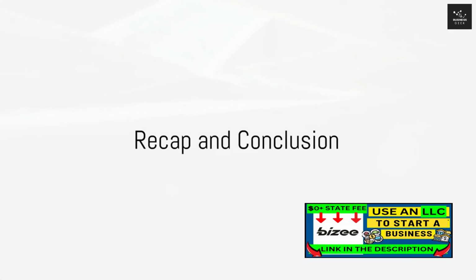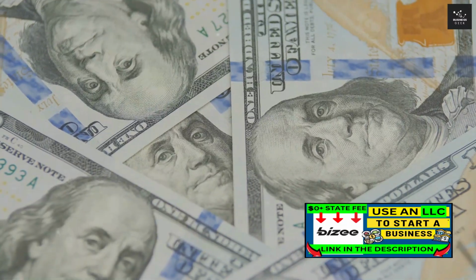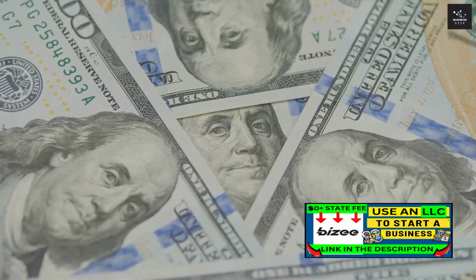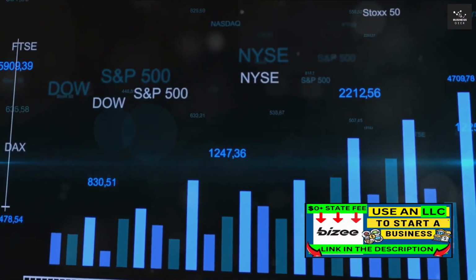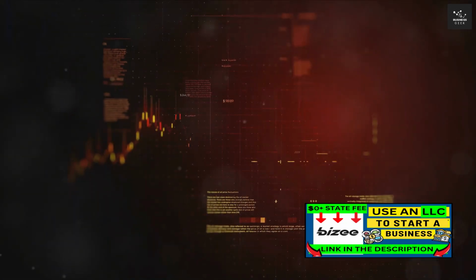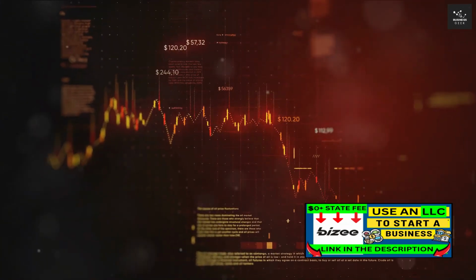Let's quickly recap what we've learned about T-bills. Treasury bills, or T-bills as they're commonly known, are short-term securities issued by the US government. They're essentially IOUs, a promise that Uncle Sam will pay you back at a later date. These are a safe and secure investment option, backed by the full faith and credit of the US government. We've talked about the importance of T-bills in the grand scheme of things. They play a key role in the financial market, helping the government raise funds for its various operations and projects. They're also an essential tool for managing the country's money supply and influencing interest rates.